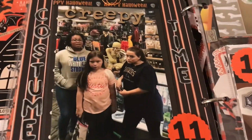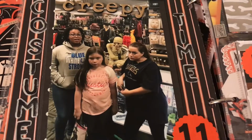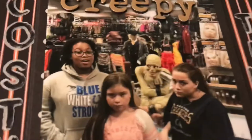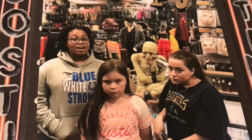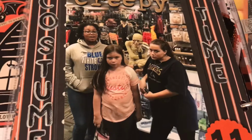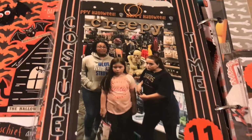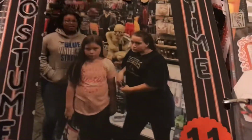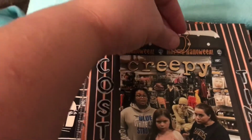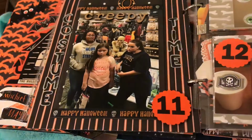Okay, for number 11, we went costume shopping. That little thing right there was freaking them out, but I was like, get next to it. I want a picture of y'all with it. And my oldest daughter was like, really, Mom? So we did that. And again, I used another one of these little bags. And I just put a little pumpkin paper clip and costume time on the side. And that was number 11.